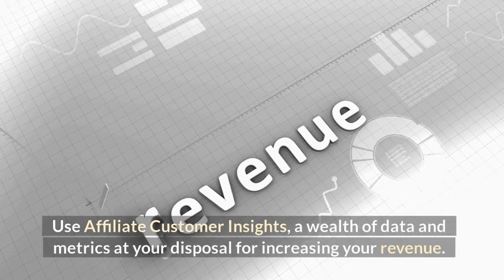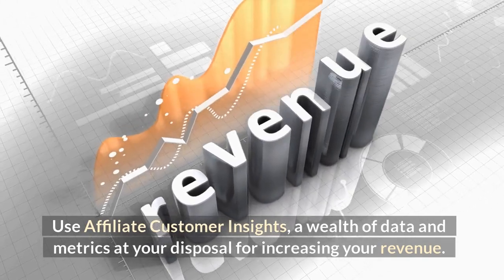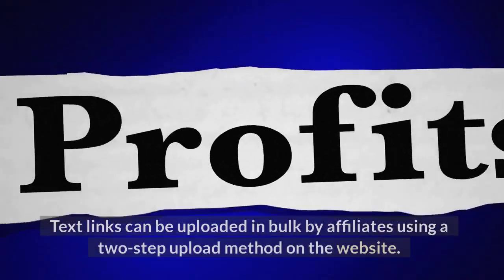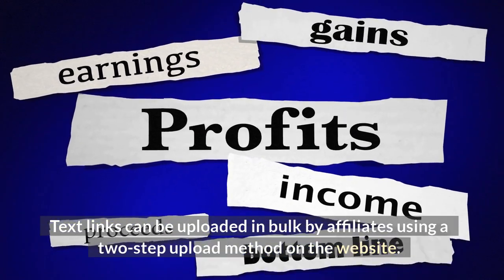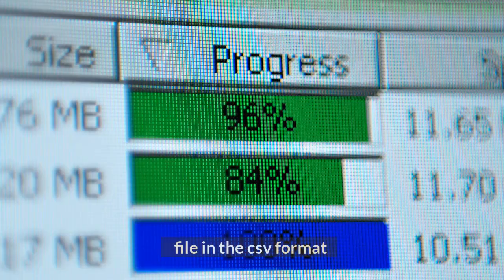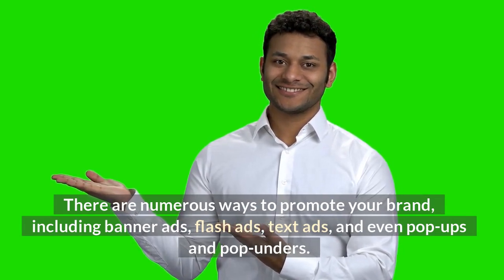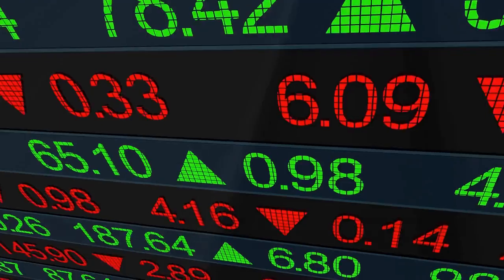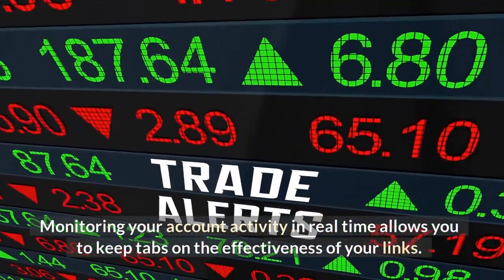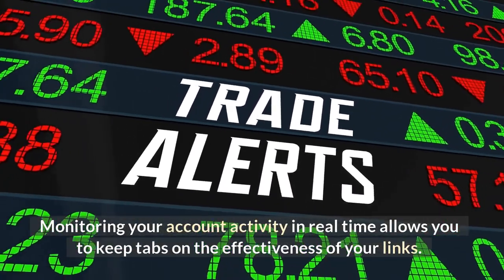Use affiliate customer insights, a wealth of data and metrics at your disposal for increasing your revenue. Text links can be uploaded in bulk by affiliates using a two-step upload method on the website: file in the CSV format. There are numerous ways to promote your brand, including banner ads, flash ads, text ads, and even pop-ups and pop-unders. Monitoring your account activity in real time allows you to keep tabs on the effectiveness of your links.